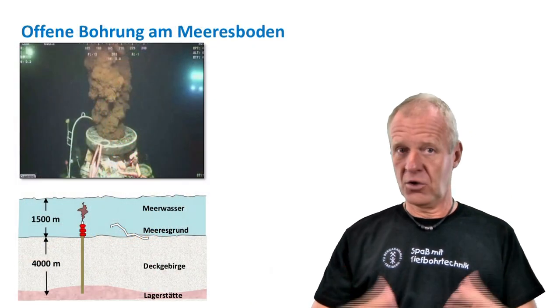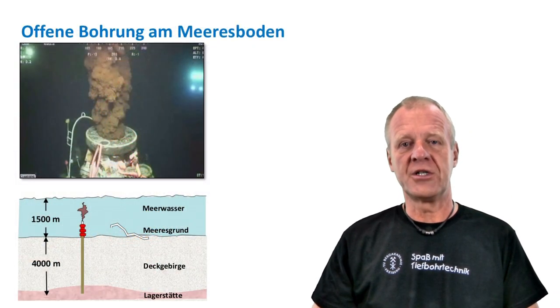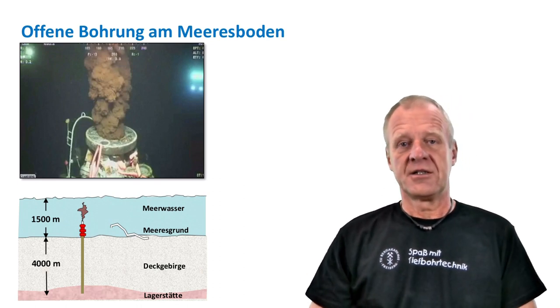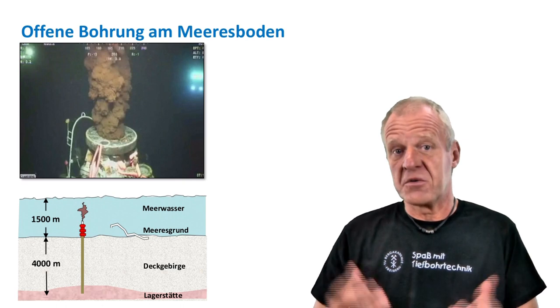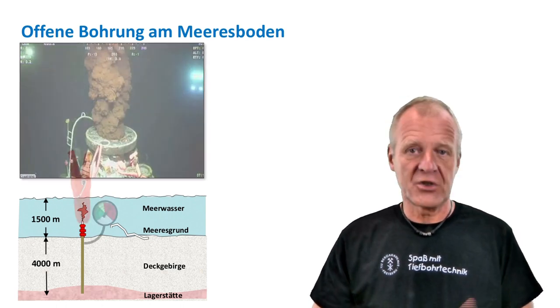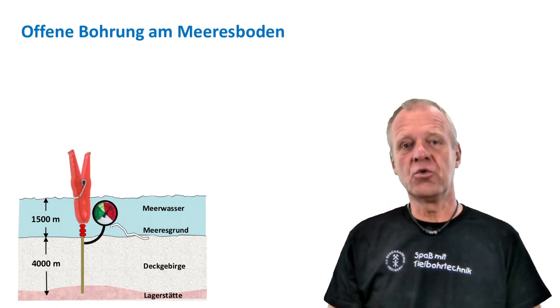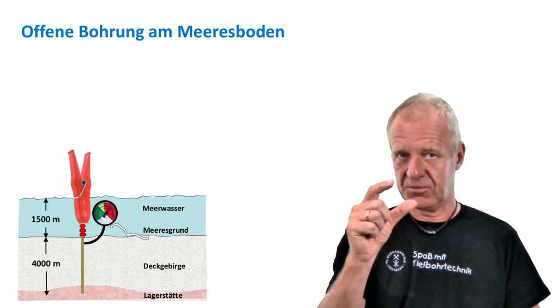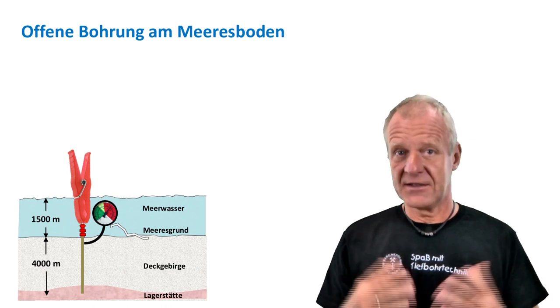Many people wonder if we could not simply close such a borehole somehow on the seafloor, with a pinch or something. But a closer look shows that none of that will really work. If we close the borehole at the top, then it will stay under pressure all the time, and as such pose a risk to the environment.